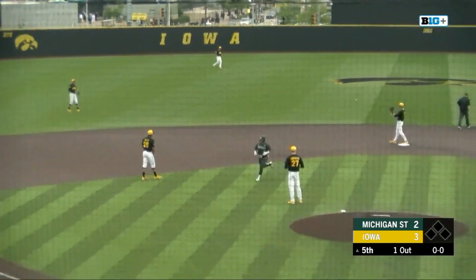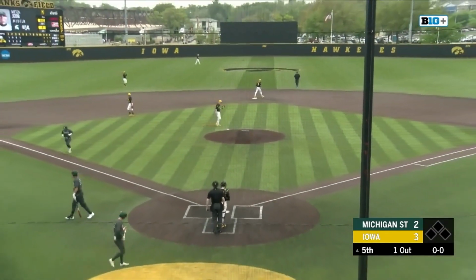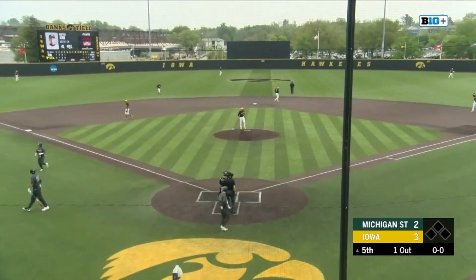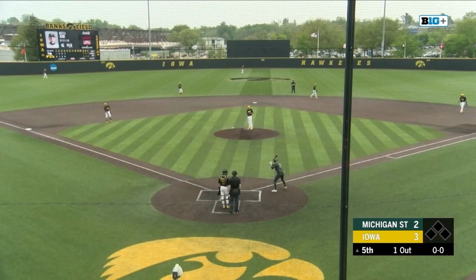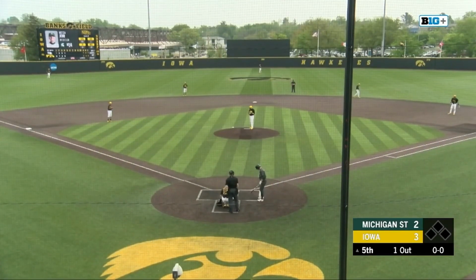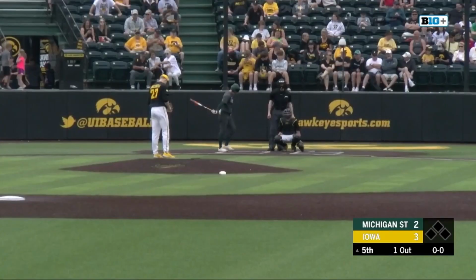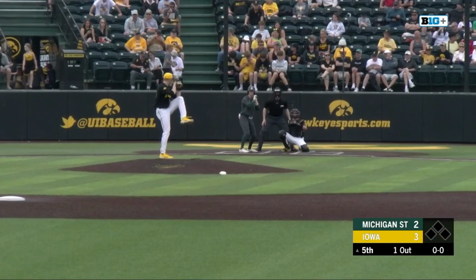Langenberg, you heard Coach Heller mention it pregame. Langenberg did throw 100 pitches against Ohio State his last time out. So, and then now throwing a day earlier than normal. So, might not have as long of a leash as normal. So we'll see if he can get through clean this inning. What the Hawks do and where he sits.